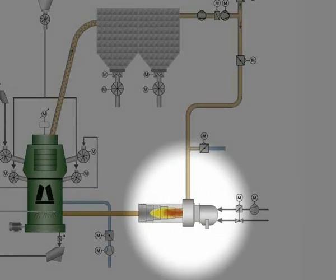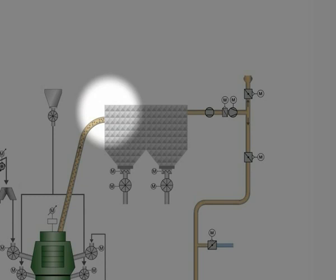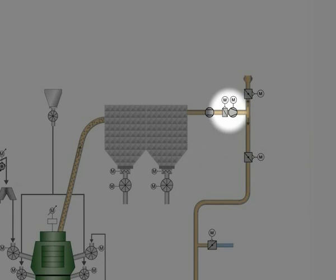The necessary process gas for the mill is produced by a hot gas generator. The flow of hot gas dries the ground material and conveys it to the classifier. The mixture of gas and pulverized material leaves the classifier and is separated downstream in the filter. The clean gas is discharged through the chimney. For energy-saving reasons, part of the process gas flow is recirculated to the mill via the hot gas generator. The fan conveys this gas through the entire plant.